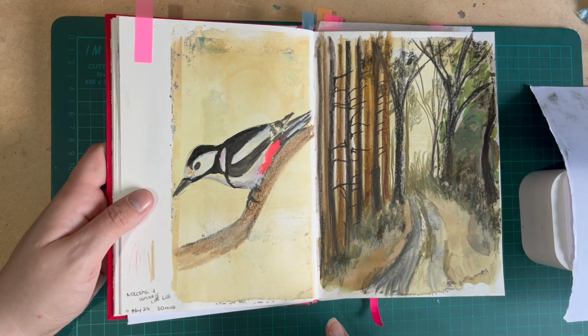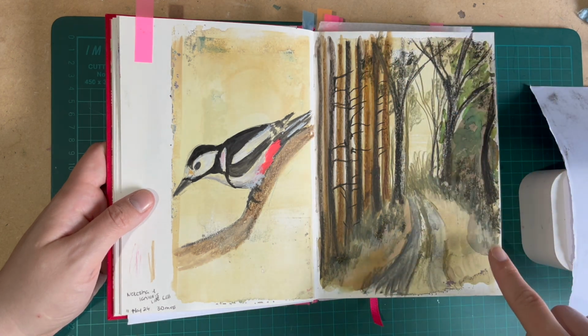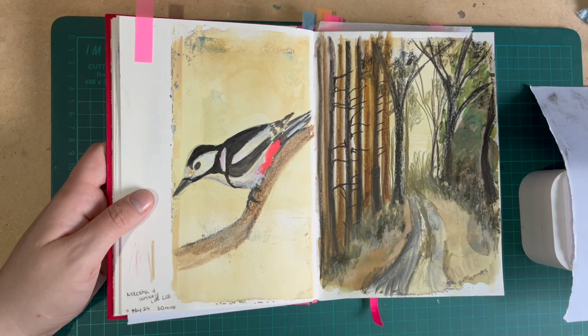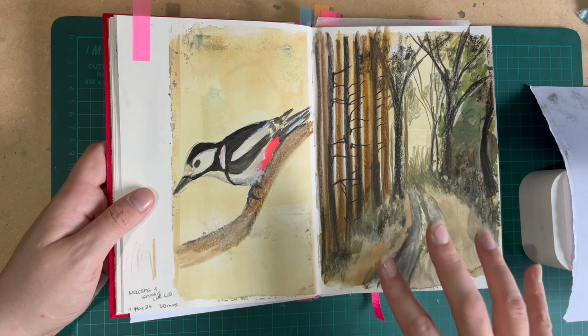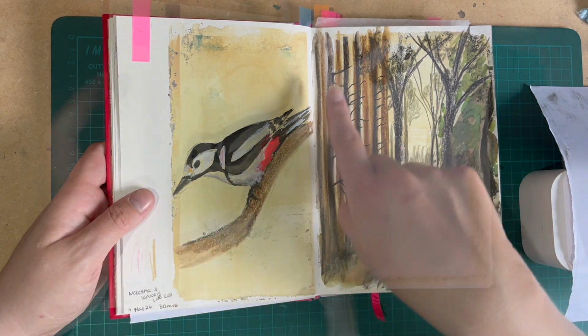Lots of mixed media, lots of pastels, probably some Inktense pencils, other sort of pencils, maybe a bit of ink by the looks of it. But yeah, this was a forest. I think it was Forest and Birds, this live call. But this is a forest, drawing from photo reference, and this bird here, which I love.